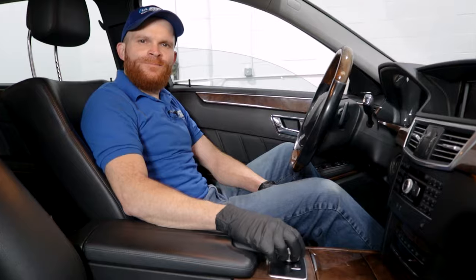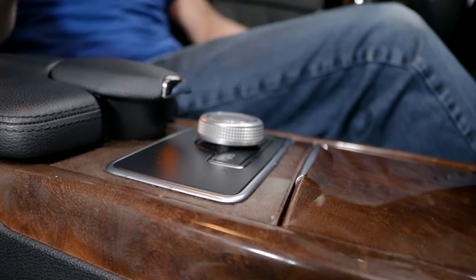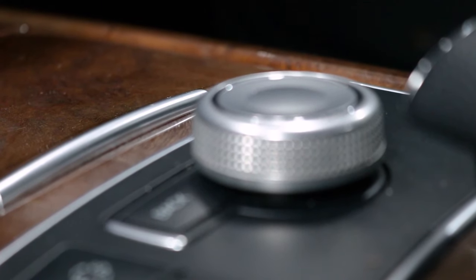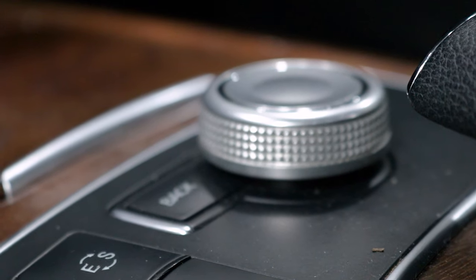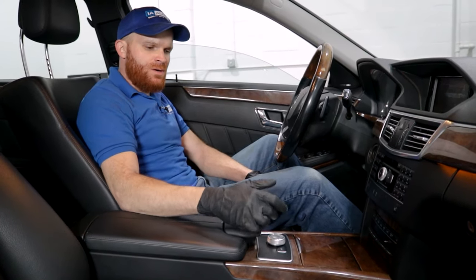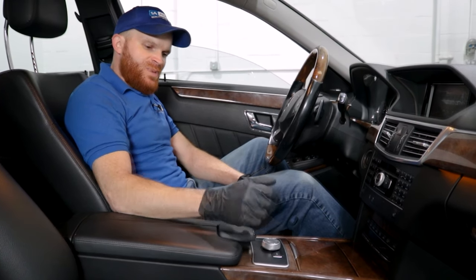This little knob right here, this is fun. You can play your little video game while you're driving up on the dash there. Of course, it's actually for navigation and whatnot. I get that. But it stops working. And usually it'll be intermittent at first, and then of course it'll just stop altogether. And that can be an issue. So what you could do is you can either rebuild it, or you could replace it if you can find one, but that's another issue.